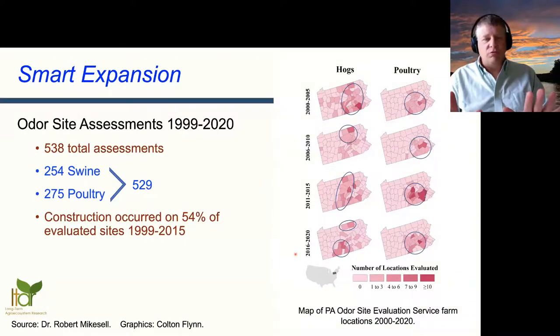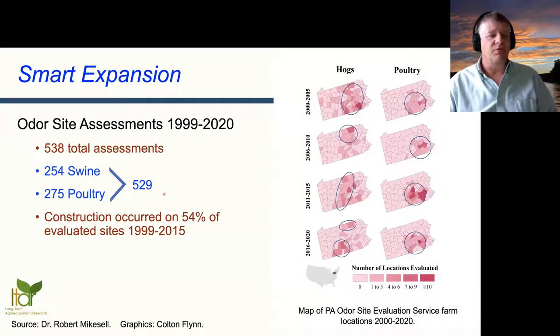Now here's kind of two slides in one. When we look at this first section over here, this is just the numbers of what's going on with this odor site assessment. Dr. Meixel has done 538 total assessments between 1999 and 2020. Of those, 529, four for swine and poultry farms, 2,254 and 275 for swine and poultry, respectively.